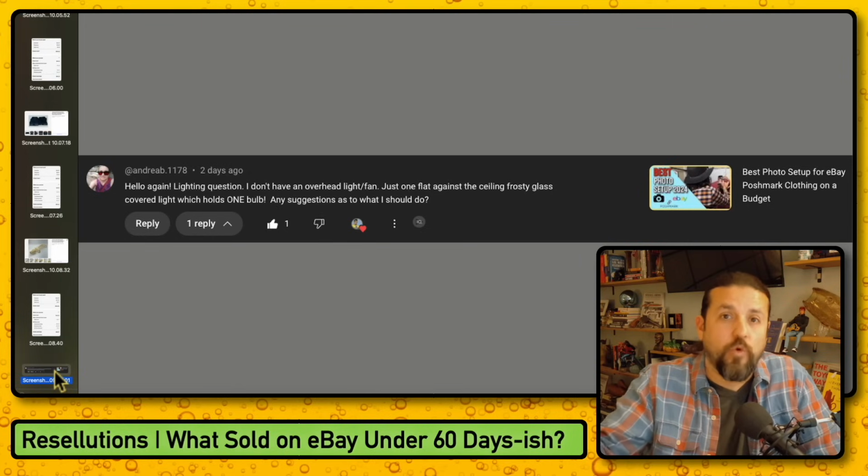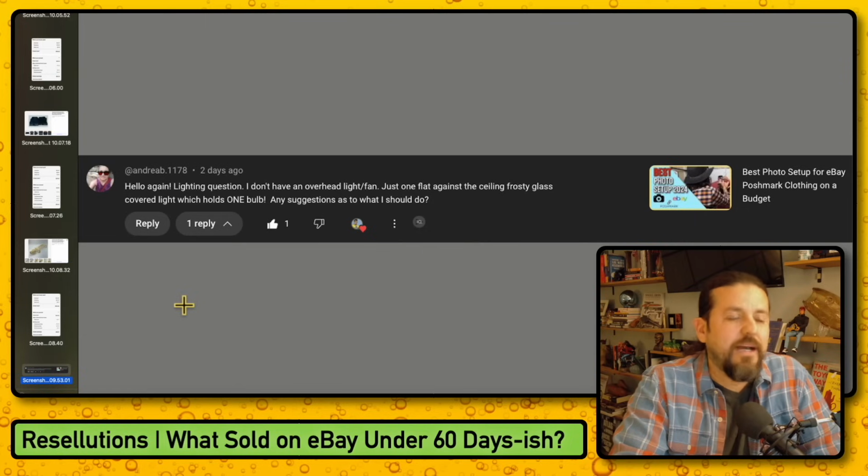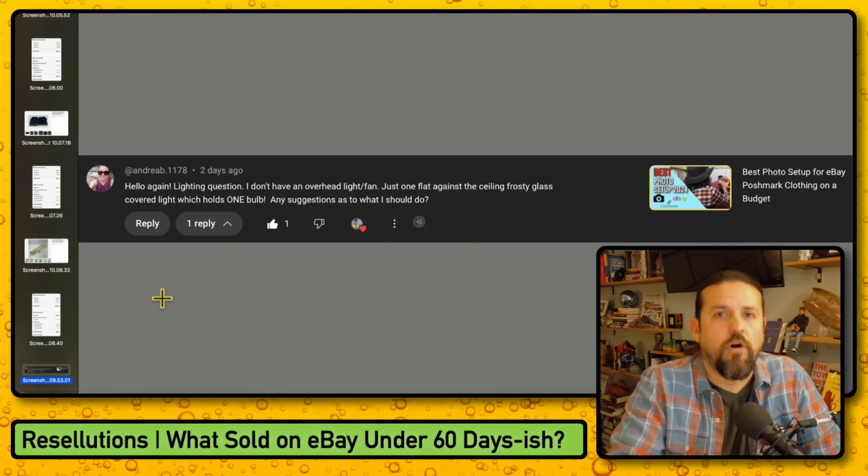The room that I use, the processing room, is an 8x10. It's a regular bedroom, like for kids. So it's a small room and I'm just a very efficient person who always wants to look for the best way possible to do anything to save me time.